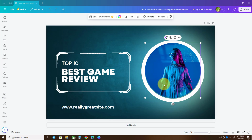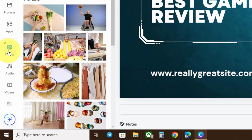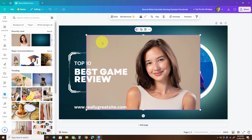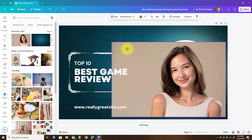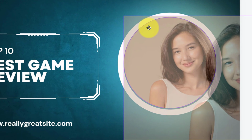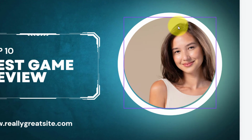Now I'll show you how you can change this photo right here that's in this circle. With Photoshop it would be a little bit tricky to do, especially for beginners, but I'm going to show you how easy it is with Canva. First of all, we're going to go to the photos here on the side, and you can search for your photo. I've got mine already here, so I'm going to use this picture of this woman. Click on the picture, then click on the image and drag it over the circle like this. As I start to drag it over, you can see it starts to go into the circle, and I can just let go of the mouse button and it will place it in the circle there and replace the other image I had there. So it's really quick and easy to do.